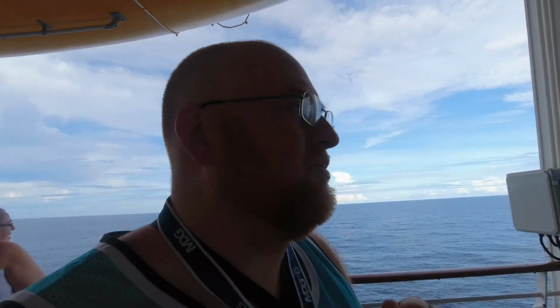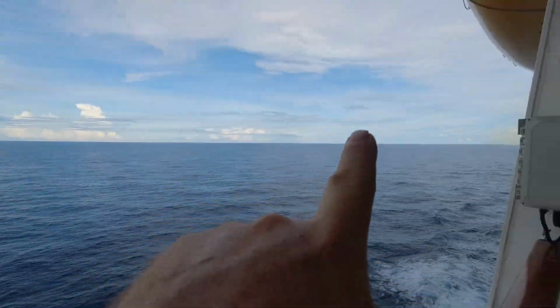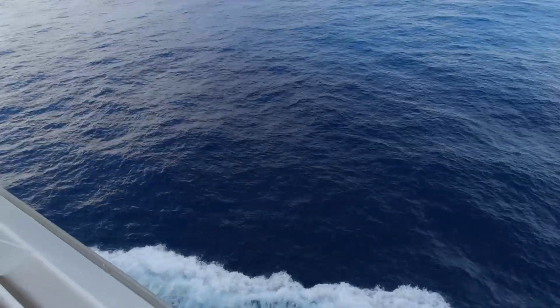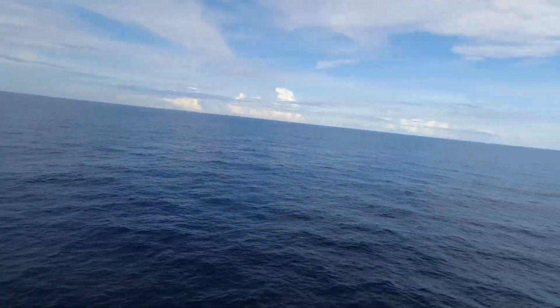That is much better. The wind was ripping on that side, along with us doing 20 knots. The wind's blowing at 10 knots. These seas are still nice and flat. There's another ship just over there. Beautiful dark blue water, and the skies look pretty clear all the way around.